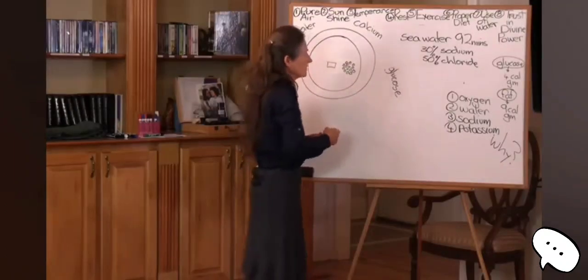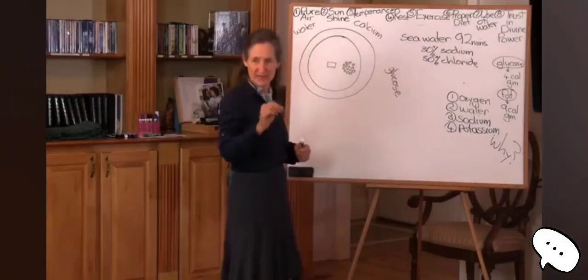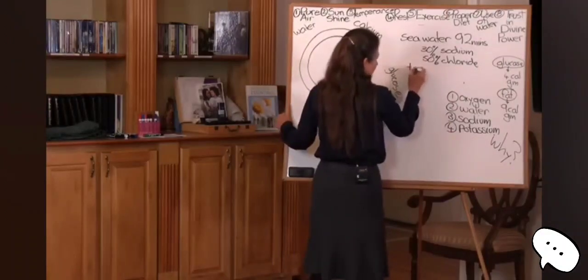So what man does is he scoops up the first crystals formed, he bleaches them white, puts aluminium with it so that it runs freely, and there's your table salt.